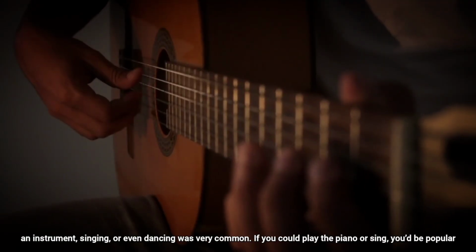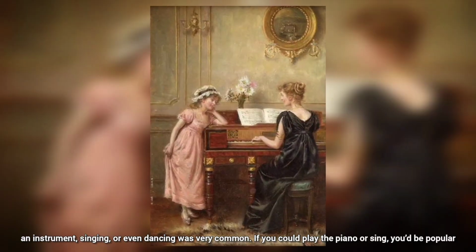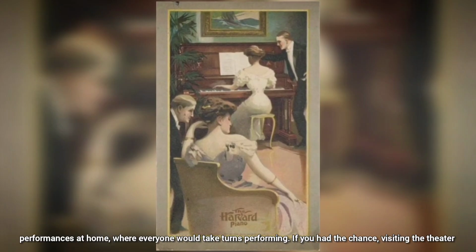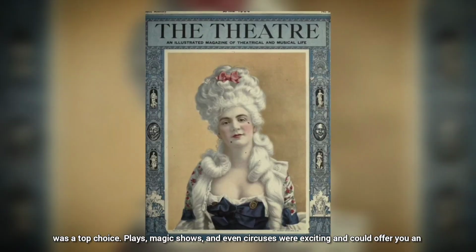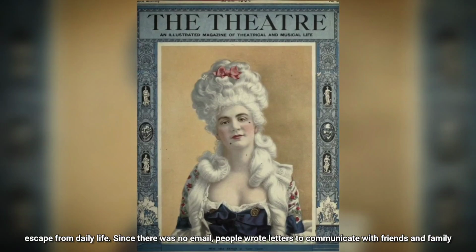Playing an instrument, singing, or even dancing was very common. If you could play the piano or sing, you would be popular at gatherings. Families would sometimes hold small music performances at home where everyone would take turns performing. If you had the chance, visiting the theatre was a top choice. Plays, magic shows, and even circuses were exciting and could offer you an escape from daily life.